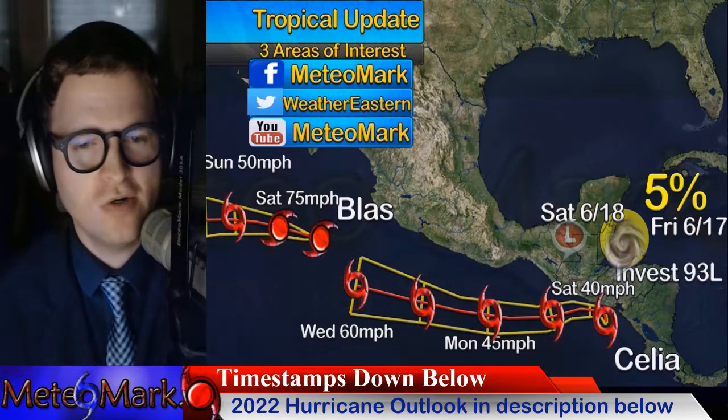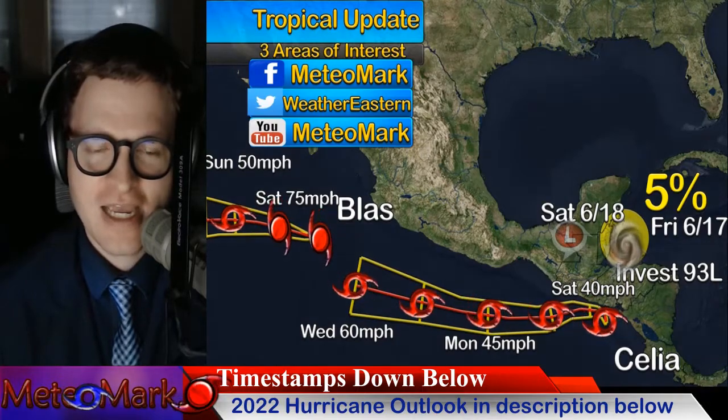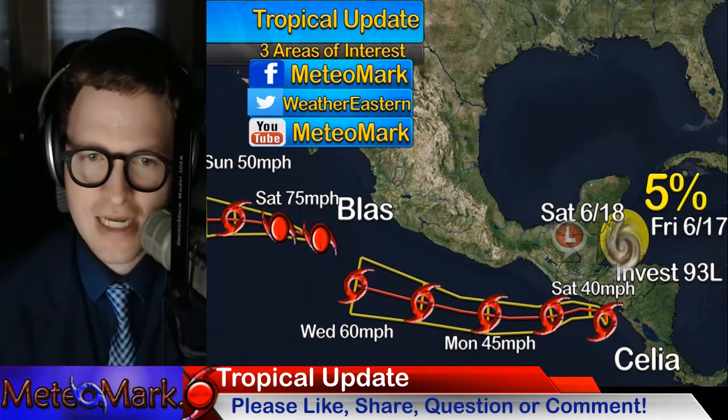Well, let's hope so. Let's get into the tropics here. We have Blas, we have Celia in the Eastern Pacific, and Invest 93L. What the heck is going on in the Caribbean with Invest 93L? This was supposed to be Bonnie. What the heck is going on here?